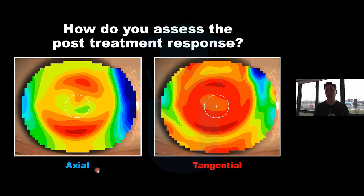Now, one thing that you should never do is look at these 2 maps by themselves. And what I mean by that is, here is the post-treatment on this patient that we've just evaluated. We looked at the baseline maps for this patient. Now here are the post-treatment. And I am looking at just the axial map on the left and just the tangential post-treatment on the right. This is not how you assess orthokeratology.